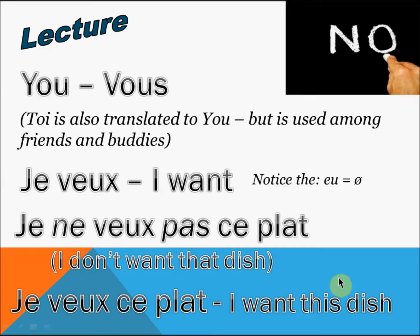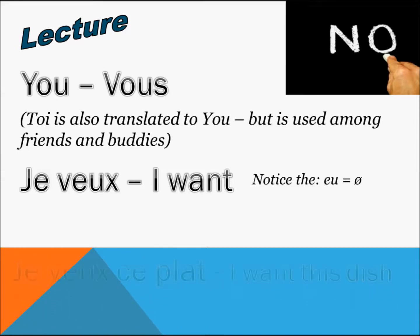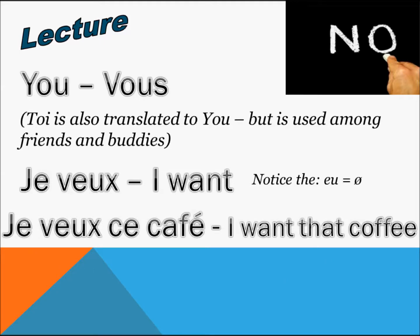So, a polite, correct way to say I want this dish is je veux ce plat. And if the waiter points at the wrong dish you're pointing to, you could shake your head, or you could say je ne veux pas ce plat, I don't want that dish, and correct him by pointing at the other dish and saying je veux ce plat with a more objective tone. Same thing if you want coffee. Je veux ce café. I want that coffee.